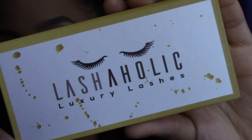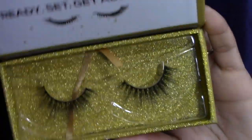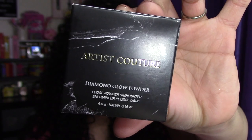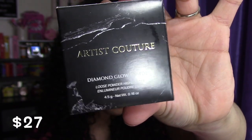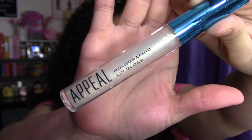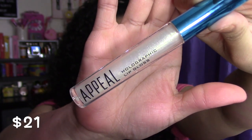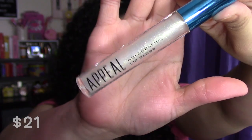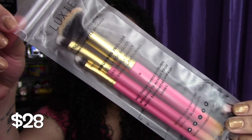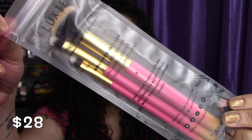Next we have some Lashaholic lashes, and these are called Instaglam false lashes. They run for $14.99. Next in the box is the Artist Couture Diamond Glow powder, which goes for $27. In my box I received the Appeal Cosmetics holographic lip gloss. This one is valued at $21. And last but not least, we have a Luxie Summer Days 3-piece brush set, which retails for $28.